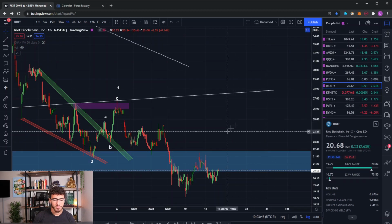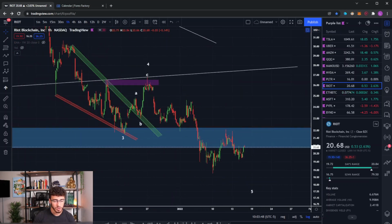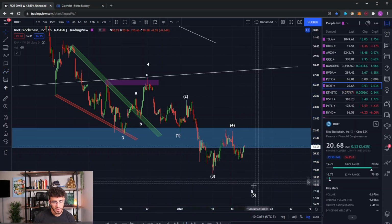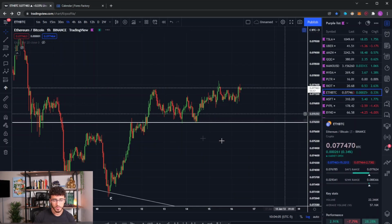RIOT is an identical representation of Bitcoin, so it looks to me the same thing as Bitcoin, right? 1, 2, 3, 4, 5, coming down here for wave 5. So yeah, it's really important to just know that they are tied together. They are positively correlated, RIOT and Bitcoin. So whatever Bitcoin does, RIOT is going to do.